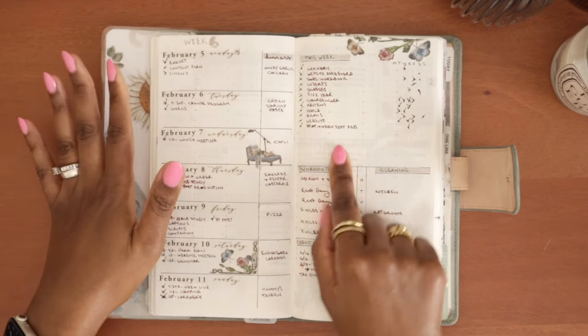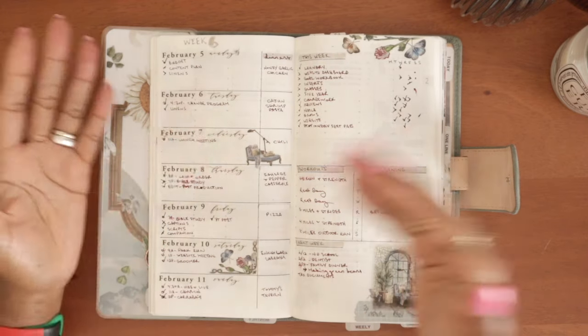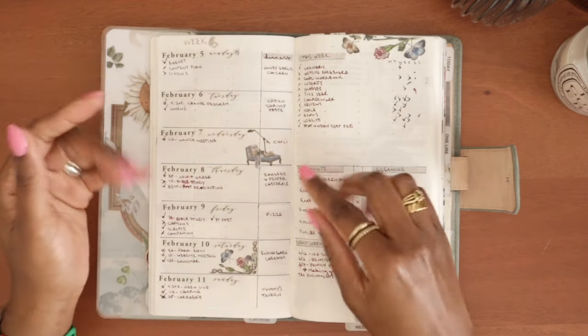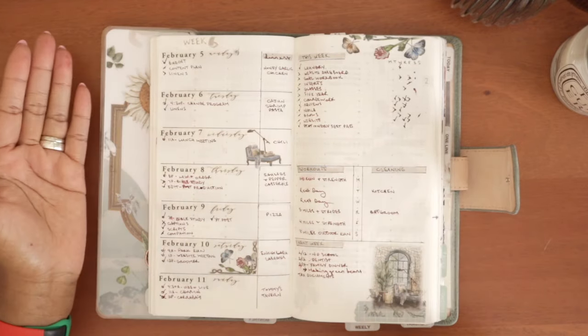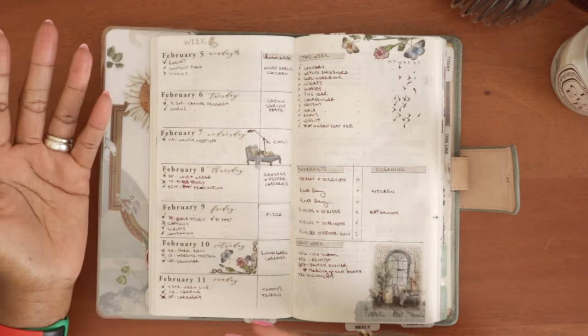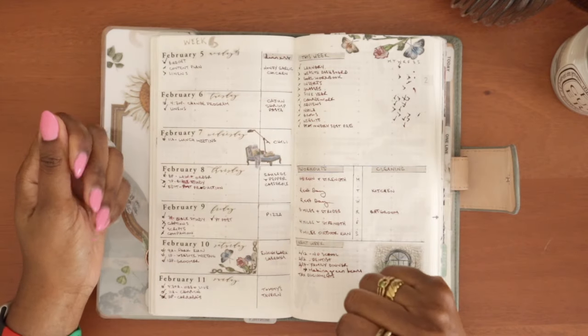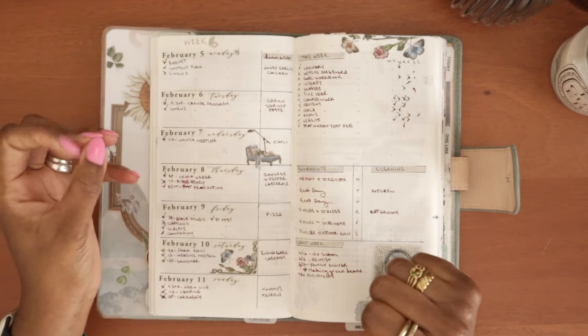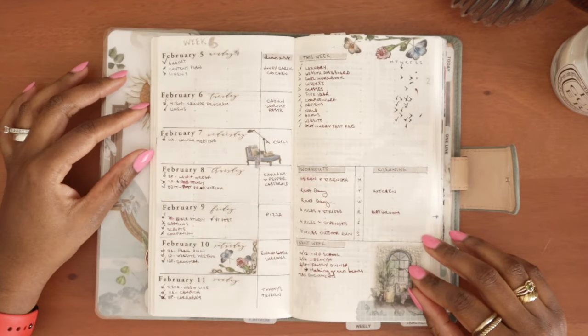I don't love a rolling weekly because I don't really know what day I'm going to do the task until that day gets there. So I don't like to, for instance, on Sunday night, plan what I think I might be able to do on a Wednesday, because 9 times out of 10 it doesn't happen that way. So that's why I just don't prefer to use a rolling weekly, but it takes up a good amount of the space and it looks pretty.